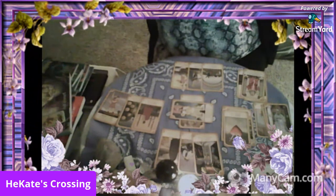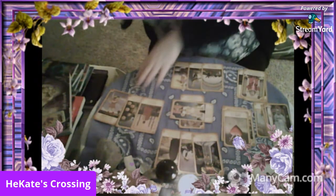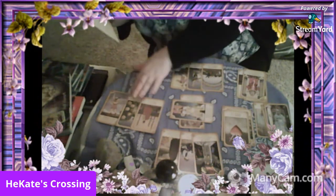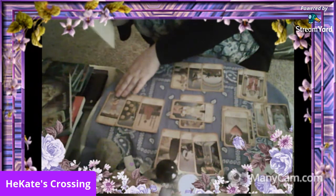Okay. From the past, we have the Page of Swords, Seven of Pentacles, and the Three of Wands. So the Page of Swords, because he's reversed, could be about not seeing the truth of the situation. Could be a sense of not seeing what is being shown, the truth.